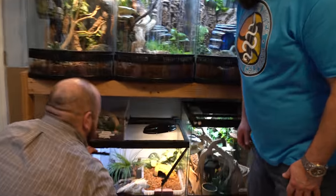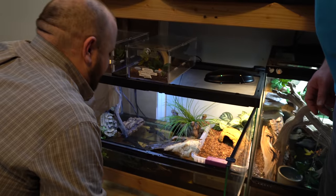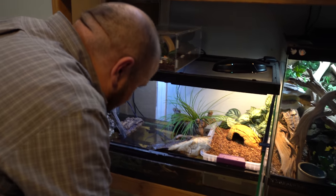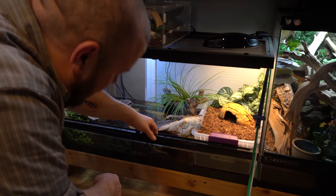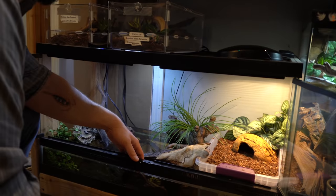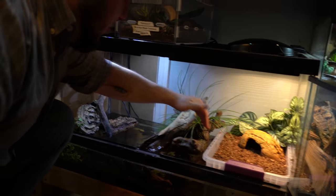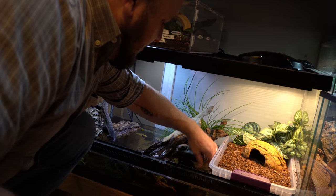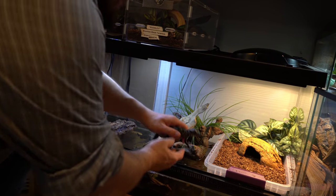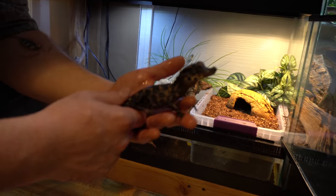So this is probably one of the most special animals that we have. This was a gift from a good friend, and you can hear him talking because he hears us. Come here, Sobek. He's just gonna bark at me. He listens to her way better. He won't bite her, but he'll bite me, because he loves his mama. This is a baby West African dwarf crocodile.